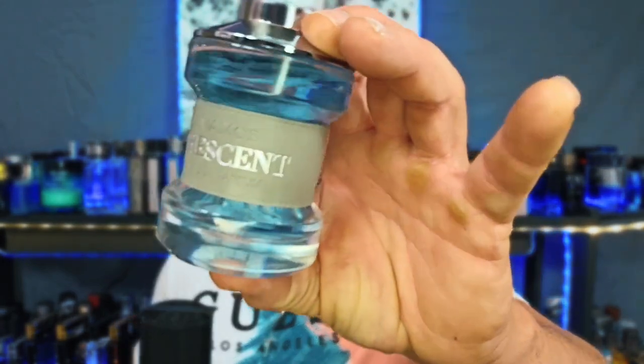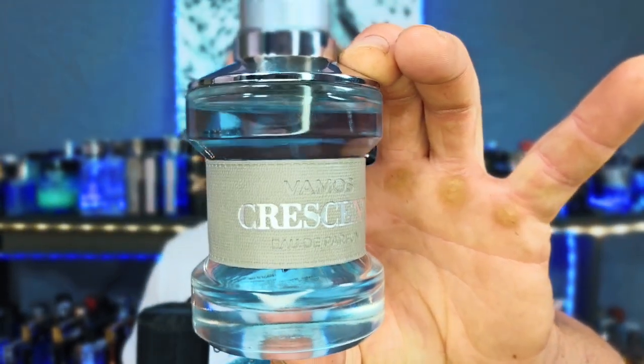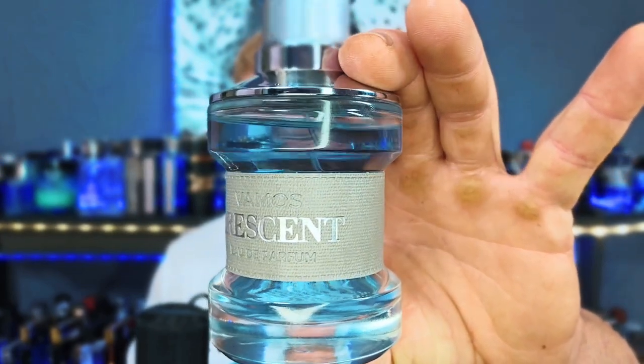So the notes in this one, I ended up finding the notes on it, and it opens up in the top with C notes, grapefruit, and mandarin. In the mid is bay leaf and jasmine, and in the base is ambergris, guaiac wood, oak moss, and patchouli. I always say guaiac wood. I don't know how it's pronounced. I've heard guaiac. I don't know. Somebody's going to correct me in the comments.